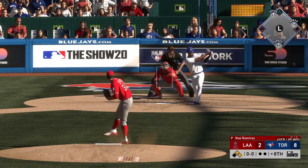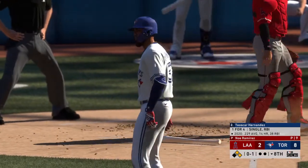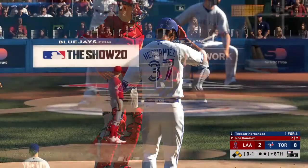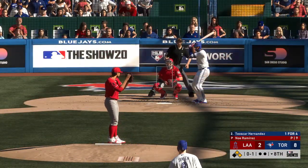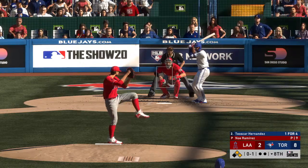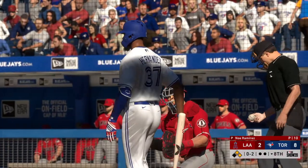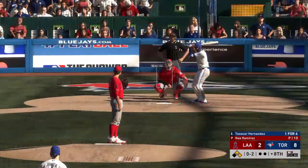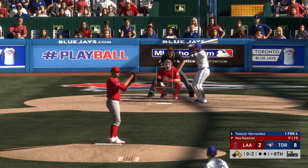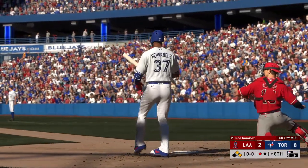In now, Teoscar Hernandez. Ball. He comes into this appearance in the midst of a 1-for-4 day. Oh, and 1, here it comes. None out, runners at first and second. Got him, and he goes down on strikes for the 3rd time.